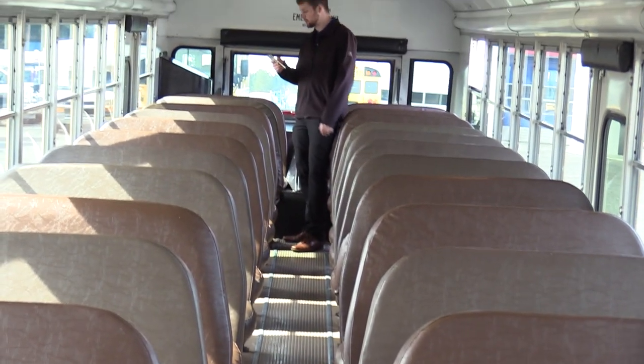Behind the driver's seat, all the way to where I'm standing, to back here, to this little back wall before the engine, that's 31 feet. So you got 31 feet of overall space to use.